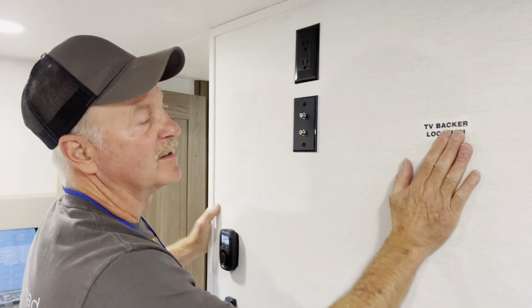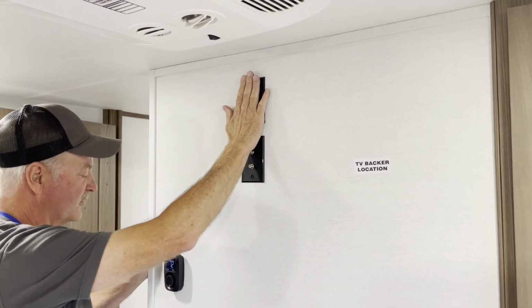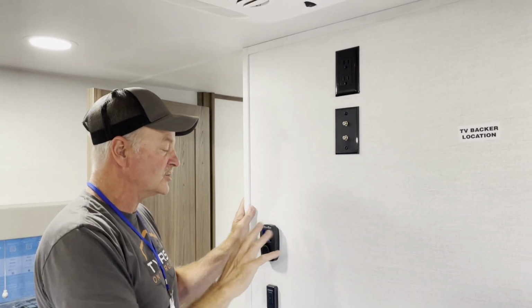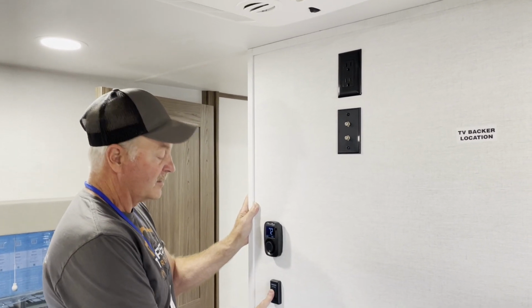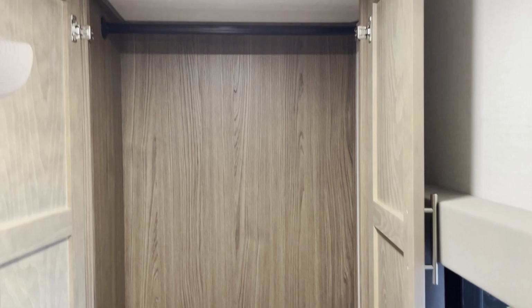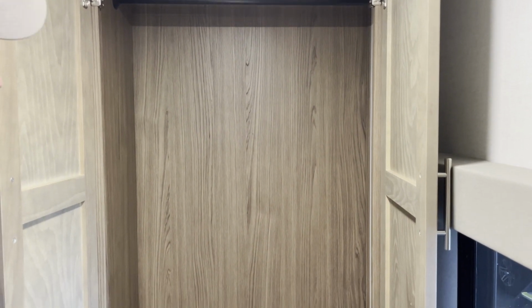Here you have your TV backer location, as it says, your cable connections, 120 volt, your thermostat for your air conditioner up here, and this little tiny space up here with that one air conditioner, you're not going to have a problem staying cool up here. Nope. Lights up here on a dimmer, probably a hanging locker. That's actually more hanging storage space than we have in our 30R LS right there.